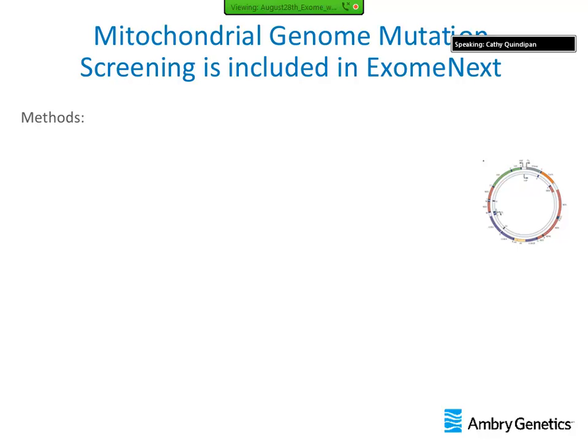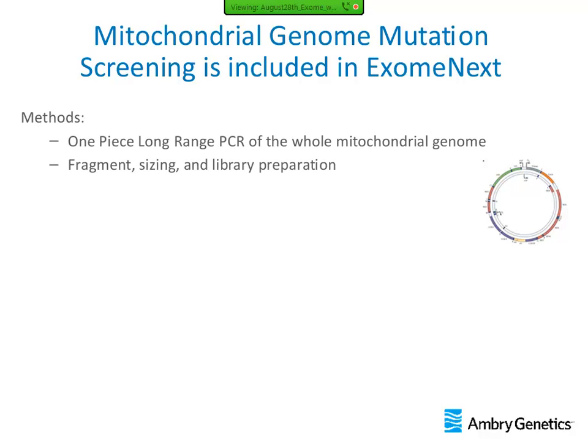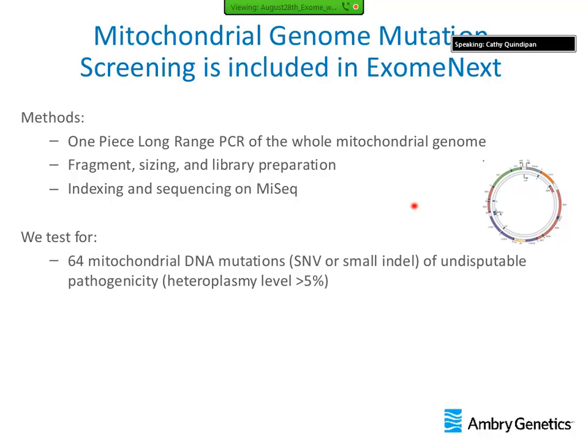So as I mentioned, the mitochondrial genome is part of the ExomeNext test that we're doing. And we're providing analysis through long-range PCR. And it's done in conjunction with the ExomeNext test on a totally different machine. It's called the MiSeq machine, where we're doing the exome sequencing on the nuclear DNA on the HiSeq machine.